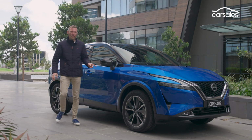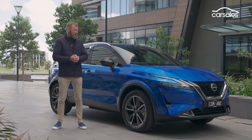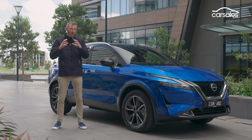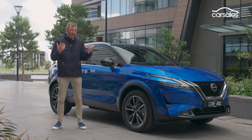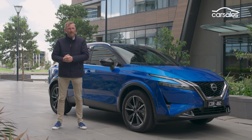So, can this new QASHQAI put Nissan back on the small SUV map in Australia? I reckon it can. It's a polished product. It's got really good equipment levels, loads of technology, and yes, while the prices have gone up quite a bit, I think overall it still represents reasonable value for money.